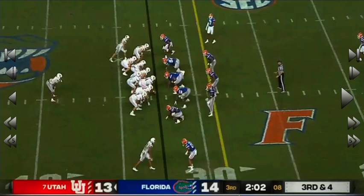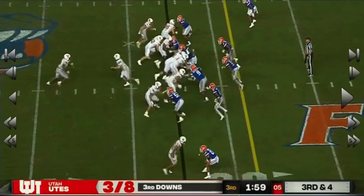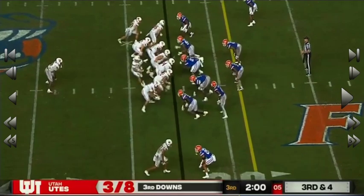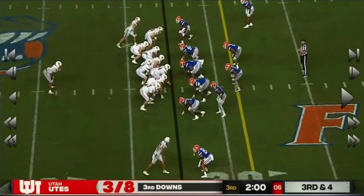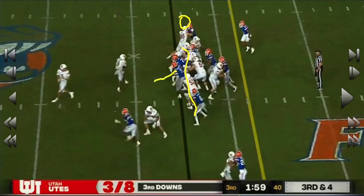3rd down and 4, chance for Florida to get a stop and force a long field goal perhaps. And again, I want to highlight why I don't think the defensive line was a major issue in this problem. Here we go with 4 down linemen and a 5th on the edge here. And Florida's going to win again. Look, this is a win. We have Dexter, our 2 D tackles, right? Dexter and Dez in. This play is now dead.